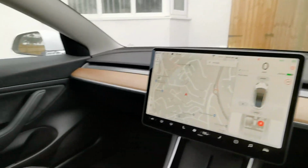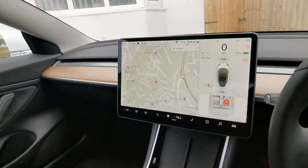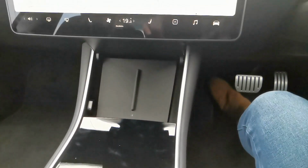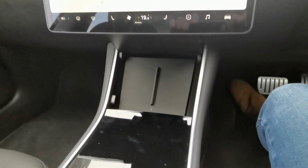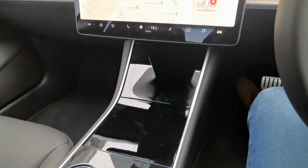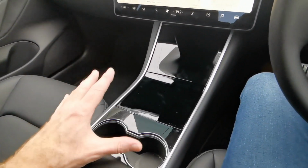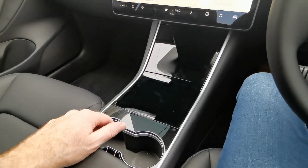The stereo is better in this car. This is a Model 3 Performance, so it's got the premium audio and everything. I've also put in the phone chargers here, the wireless pads, which you can get off Amazon for next to nothing. And that's brilliant. You just shove your phone in there and then just shut this down and that's it. So this whole section is way better and more useful on the Model 3 than the Model S version.